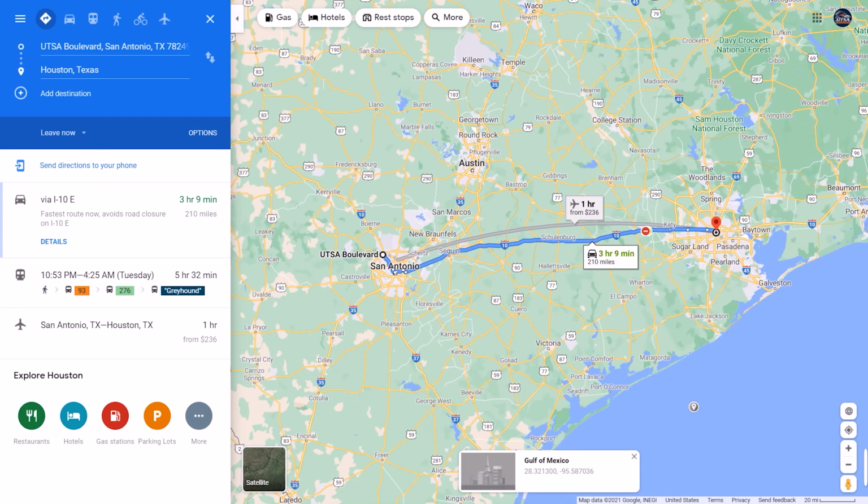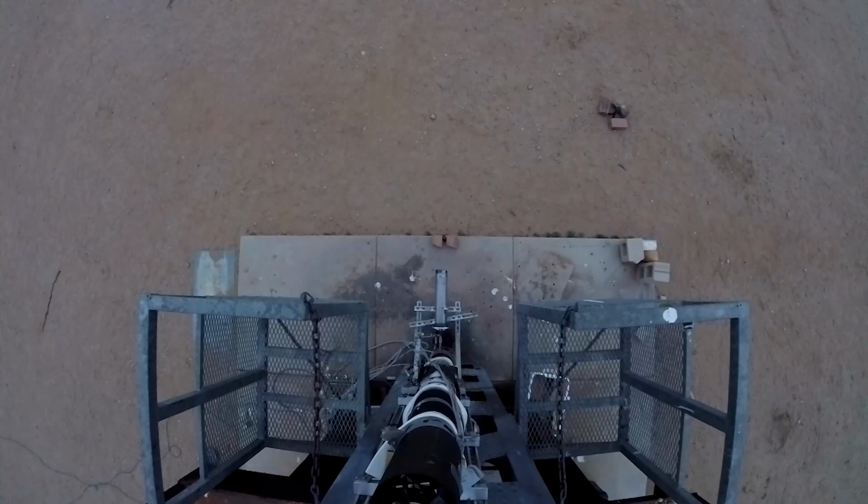Having this test stand at UTSA is going to give my laboratory research capabilities that I wouldn't be able to have anywhere else. So I can test diagnostics in rocket flows without having to go to someone else to test their rocket engine, sign a bunch of non-disclosure agreements, or work on someone else's schedule. So it's much more convenient for me to iterate on diagnostic design and implementation if I have the device here to test.